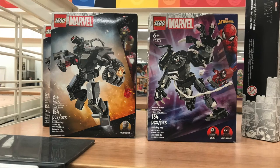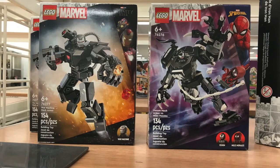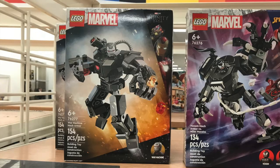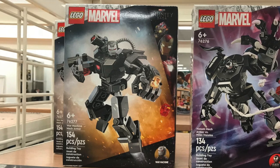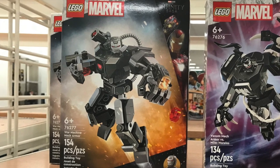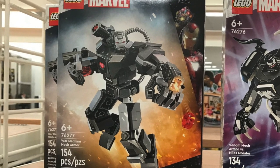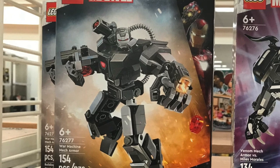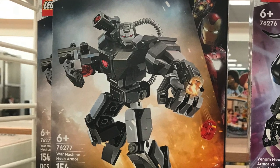Moving over to the side, they had a few Marvel sets spread out, but nothing that was new, besides these two mech sets. First up, you got that War Machine set, which is, I think, the coolest one that's come out in a while, since it kind of makes sense. War Machine, being in a mech armor suit already, is just placed in a bigger one, which I think is pretty awesome, and a lot of Marvel fans are definitely going to be picking this one up.